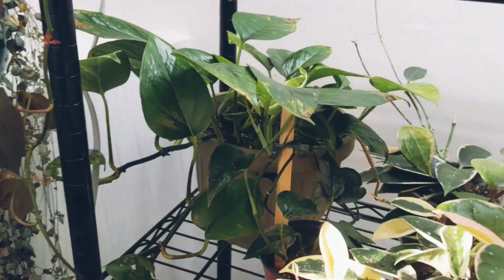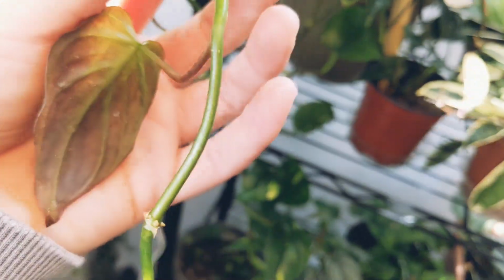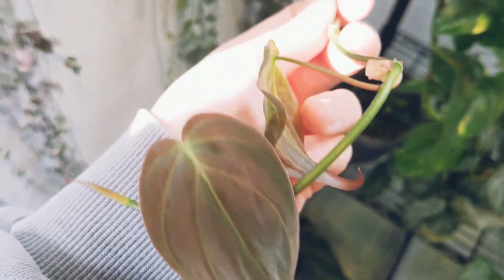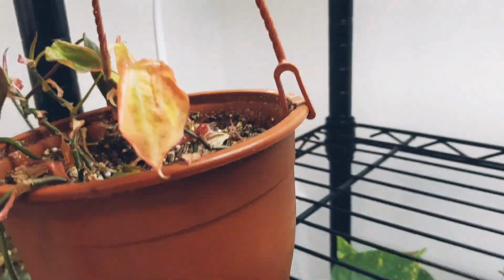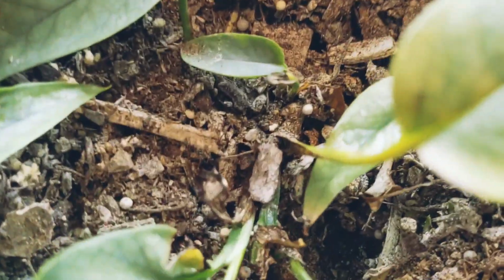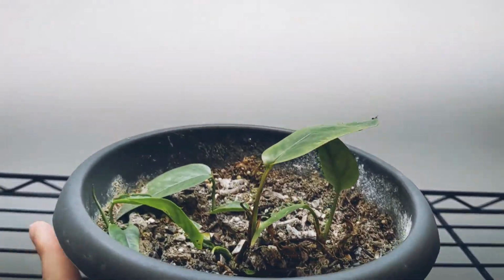Wow. This is my philodendron micans, who I might chop up completely because of thrips. It keeps on putting out suspicious leaves that end up dying. But this new one looks okay, so I'm giving it a fair chance. But then up here, this one doesn't look okay, so I don't know. This is my Cebu Blue, another one of my dream plants that is being bombarded by thrips. Never meet your heroes, guys, seriously.